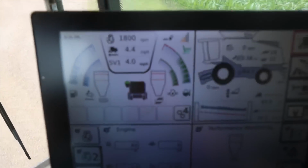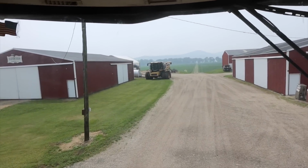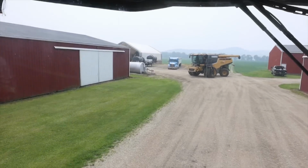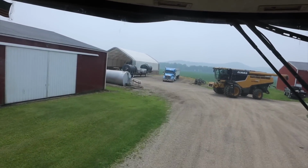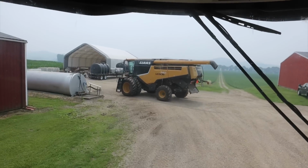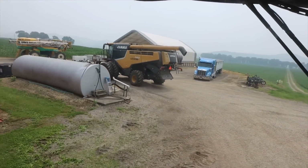So we need DEF and fuel. Unfortunately, the DEF tank over here is empty, so we'll have to bring the Thunder wagon back over here. Wonderful. Should have checked that before we left. Side note, both the Peterbilts are back now. So both blue Peterbilts and the Kenworth were all broke down at the same time in the past couple weeks. But all but their Kenworth are back up in action.